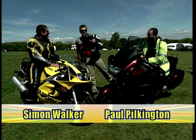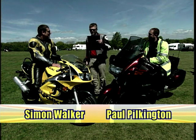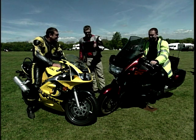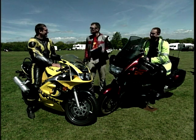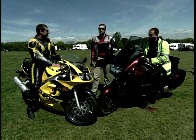Representing Heaton Park in Manchester this week is Simon on the GSXR and Paul on the Pan-European. Hello lads. You know the rules? Good. Would you mind beeping your horns for me? Marvellous. When either of you guys know the answer, beep your horns and I'll put the microphone towards you and you can answer a question. Ready? Start the clock.